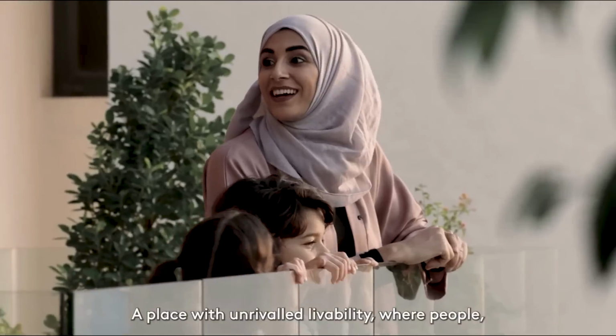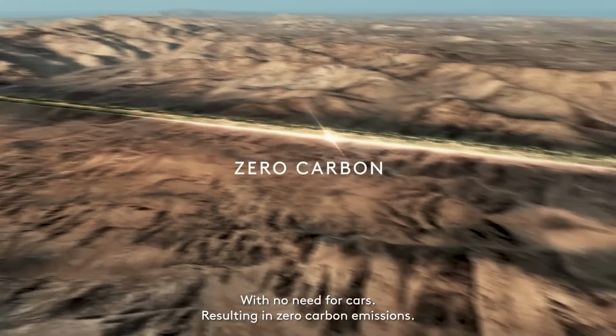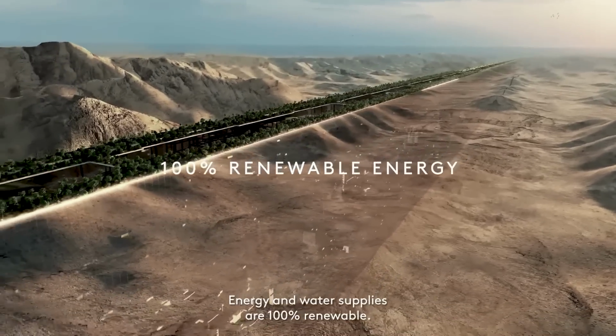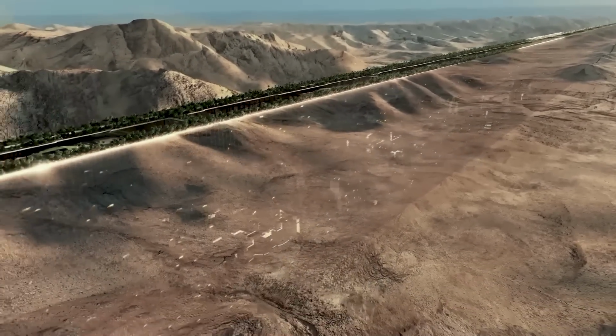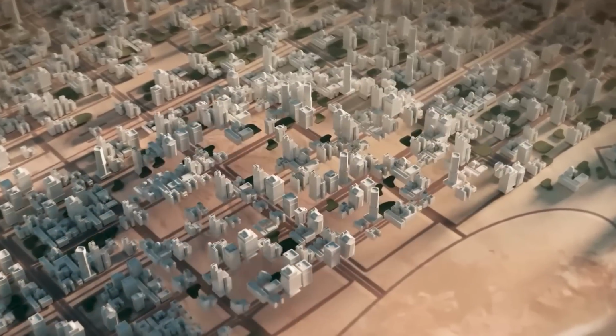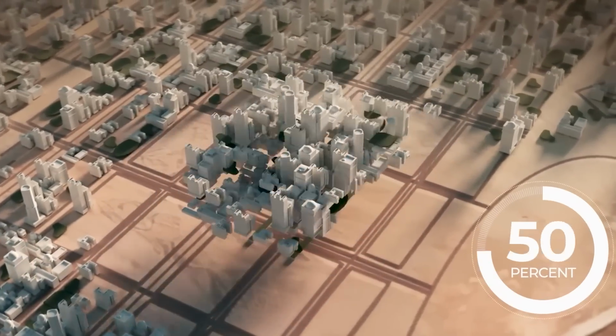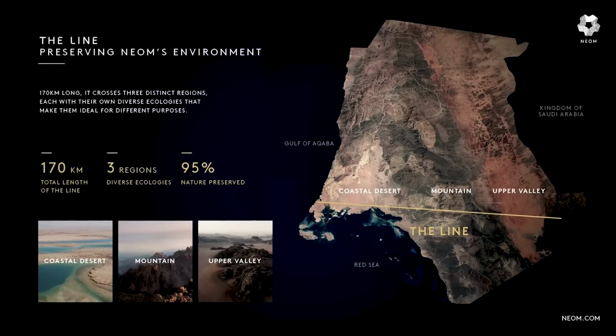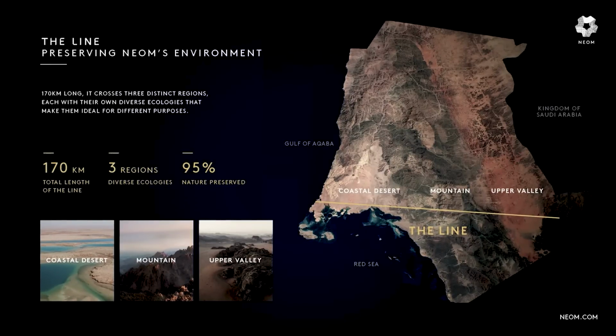Obviously, the city is built for people. It's not car-centric, there's no streets, and therefore there's no emissions either. The line will be fully powered by renewable energy as well as being 100% carbon-free. By not creating a sprawling city, the project will help preserve 95% of the surrounding land, including coastal desert, mountain, and upper valley areas, making it a first of its kind.